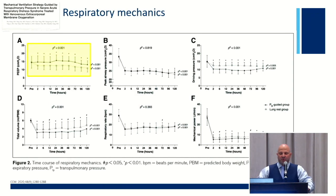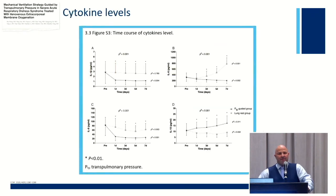And I'll point out the respiratory mechanics as we go here. The top, more solid black line is that of the transpulmonary pressure guided group. You can see as you go across here, the PIP is the same because the PEEP was higher. The PEEP was higher, the PIP was the same, and as a result, the volume was lower. And you can see that the driving pressure is also lower because of that, right? So they're kind of following the rules.